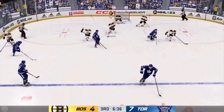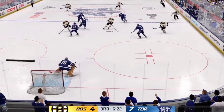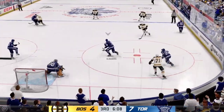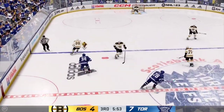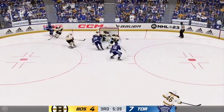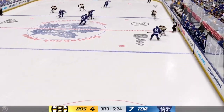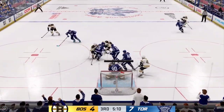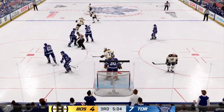Malkin's won a big draw on their own end. And now he tries to get it across to Krejci. The Leafs gain possession. Through center. Matthews crosses the line and is on the attack. Picked up along the wall by Lindholm. And he takes the pass. Taken by Malkin. Denies him in front. Dead center. Excellent save.